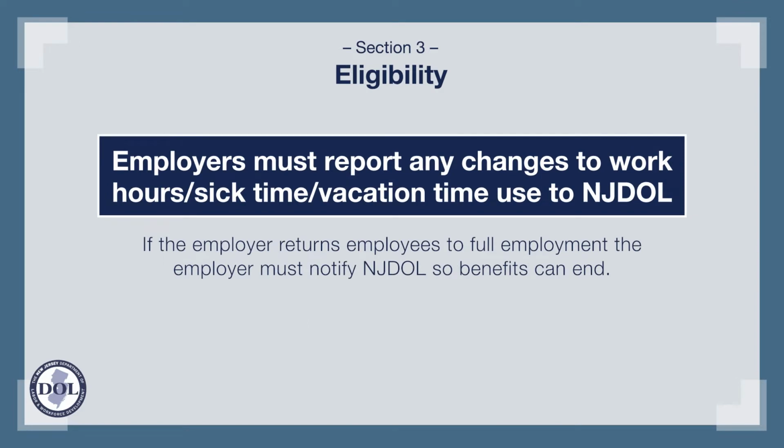If there are any changes in work hours, sick time, or vacation time use for shared work participants, or you return any or all participants to full-time, you must notify the New Jersey Department of Labor and Workforce Development immediately.